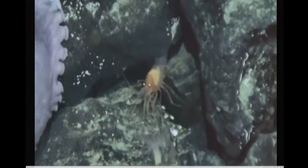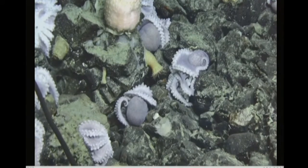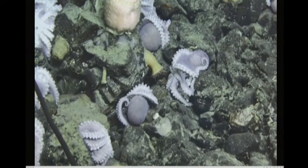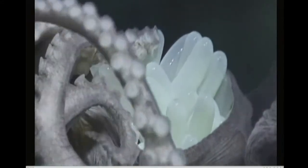Just some of the shots of the seeping, the shimmering, shrimp, anemones, a lot of the other animals that are in there. And we discovered a couple of new places in the area that we did not visit in the previous October. Good shot of the eggs there. Now these are fairly young eggs because you didn't see any eye spots or anything in them.